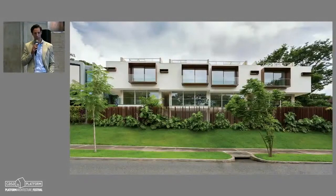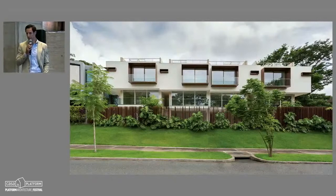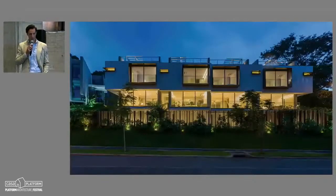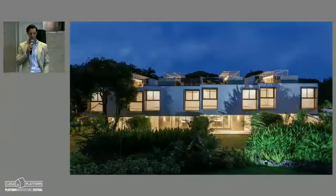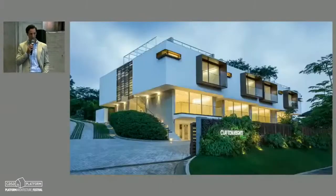This picture shows you the main facade and also how we achieve what we want, which is to break the conventional schemes of townhouses and have the horizontality of these volumes stronger than the verticality, which is atypical for townhouses itself. This is the same picture at night. Here is the back facade, the same concept: to have horizontality, more important than verticality.